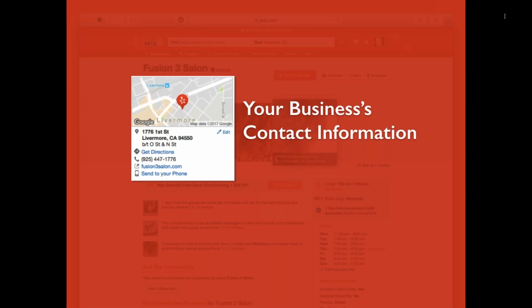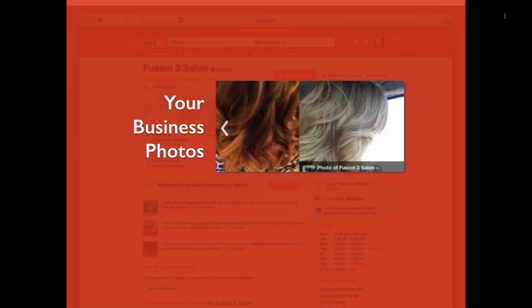So next, let's take a look at your business's contact information. As mentioned, this is another free aspect of the listing. So make sure that your prospective clients can get in touch with you. Is your phone number right? Are you linking your website? So just fundamental steps that again make a difference in building trust and authority on these public profiles.